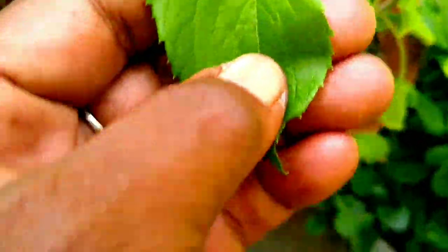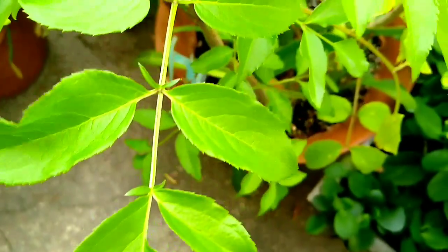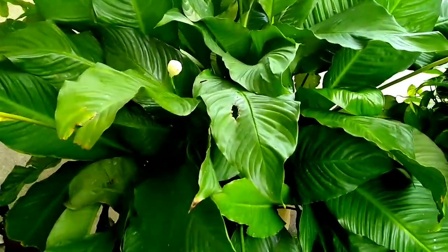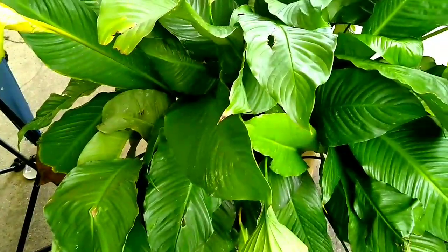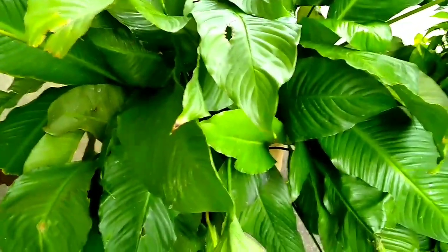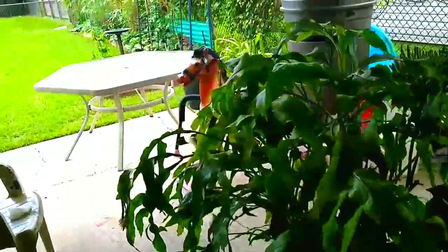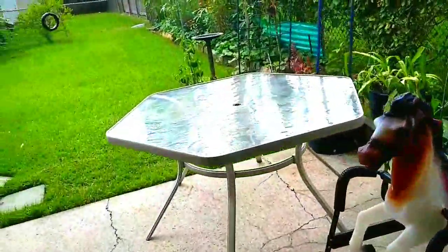Now, this came from my neighbor down two houses over. When her dad died, it was dying, and she brought it to me. She said, Miss Brenda, if you can keep it living, I want you to keep it because I'm not good with plants. So this is Miss Brenda's backyard.